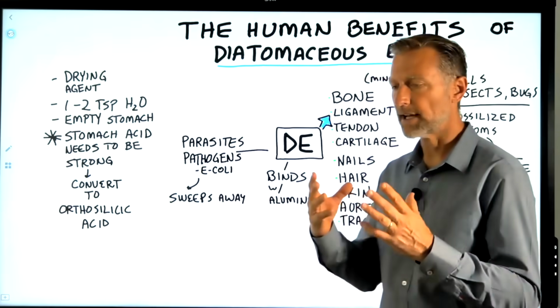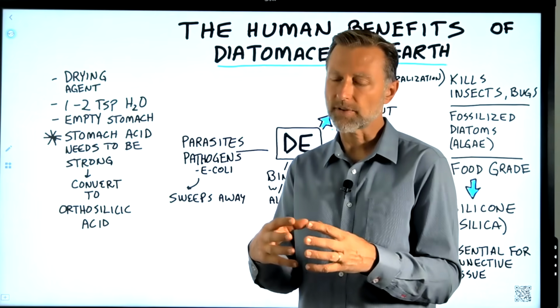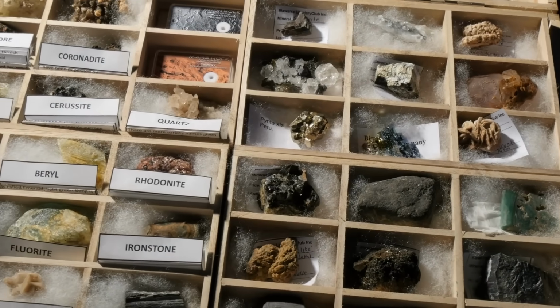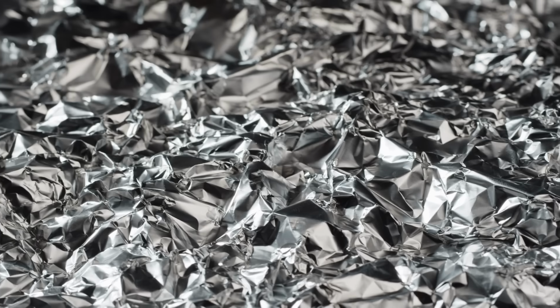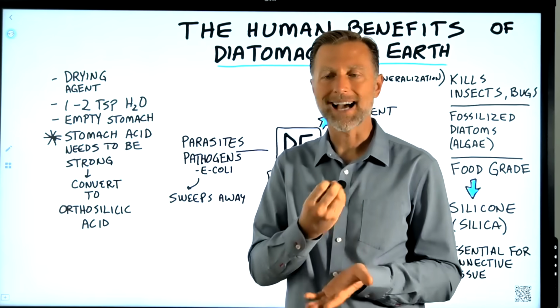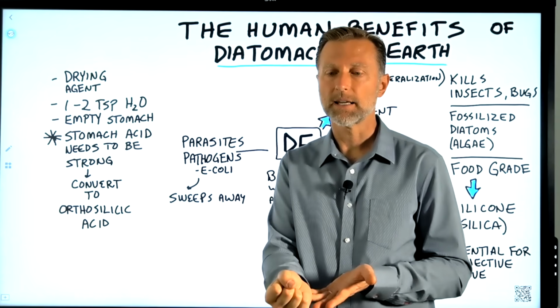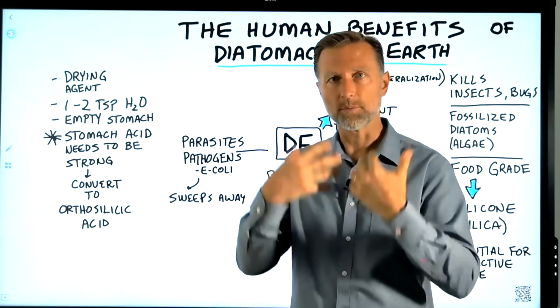Now, normally diatomaceous earth has aluminum in its structure, but it's very tightly bound to silica. And even just like different types of clay or rocks, like quartz, for example, has aluminum in it that's very, very tightly bound. But when you take diatomaceous earth, this aluminum is not going to leach out in your body. In fact, it's going to bind aluminum, and it has a strong affinity for it. It's going to pull it in and bind to it and remove it from the body.